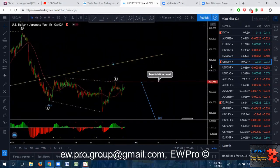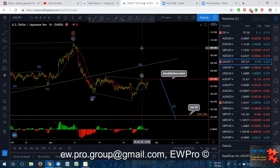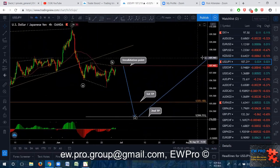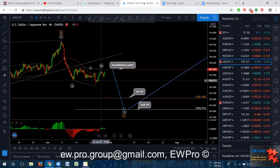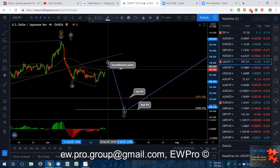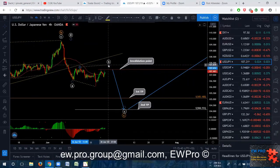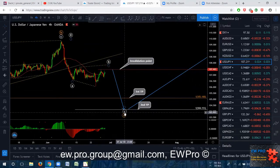UY, exactly the same. I'll put out an idea on this on TradingView as well. So, H4 idea. Ideally, I'd like to see this 100 fib here hit. Now, we are still in this B wave. This B wave may not be over. It may turn into an expanding flat. But either way, we're going to get this C down. I'm looking for this C down.